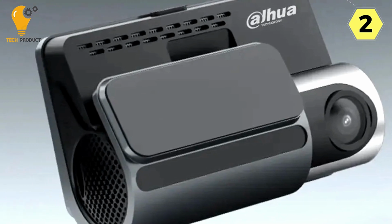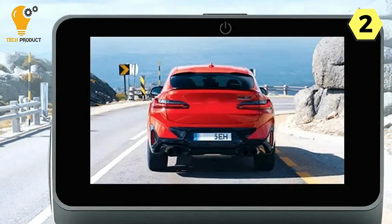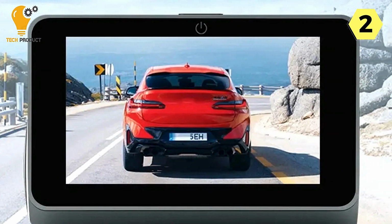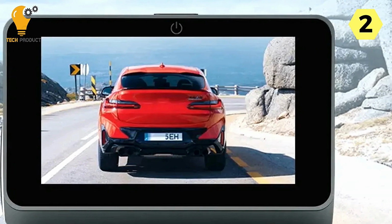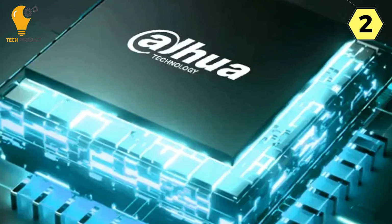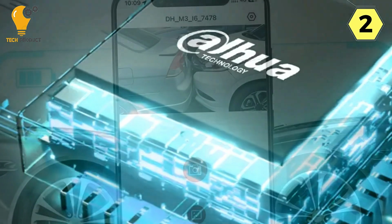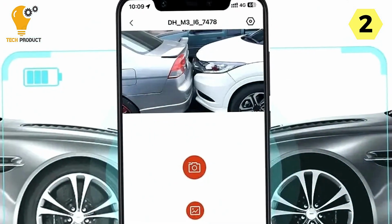The 3-inch IPS screen introduces a new dimension to video playback, offering a vibrant and engaging visual experience. The high-definition large screen, coupled with 1080p high resolution, provides a fresh perspective on recorded footage. The 3-inch IPS screen transforms every moment into an exciting visual experience.